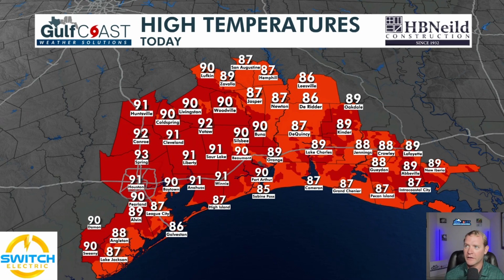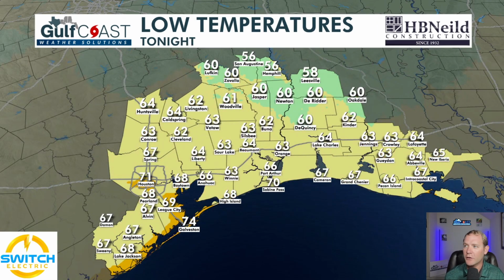Now, this is the fun part here. Here are the overnight lows tonight getting into Friday morning. Further to the north, what we call the Lakes region, is going to get into the mid to upper 50s. St. Augustine at 56. Jasper hugging that 59 to 60 degree mark.